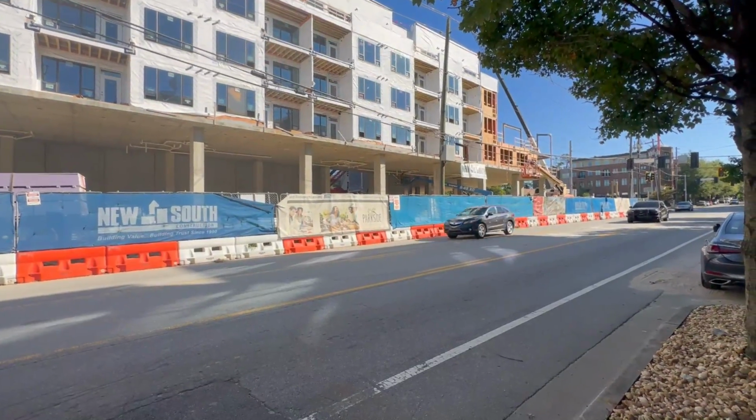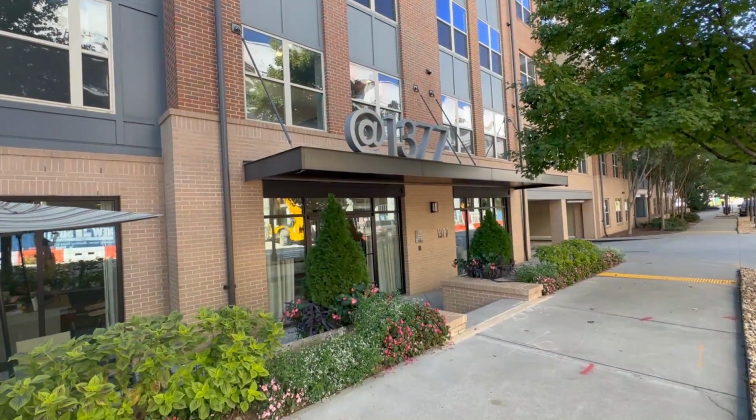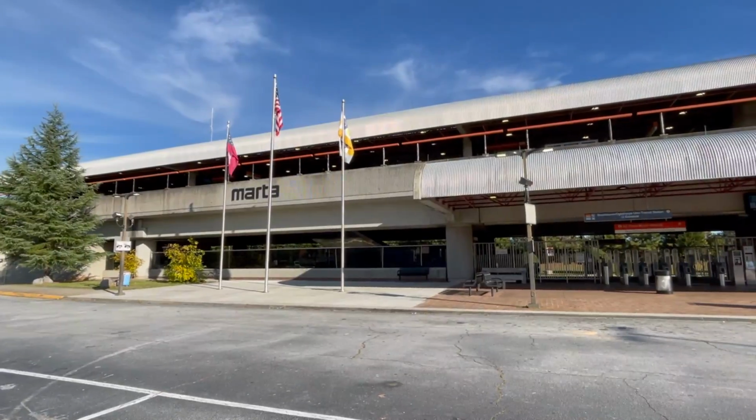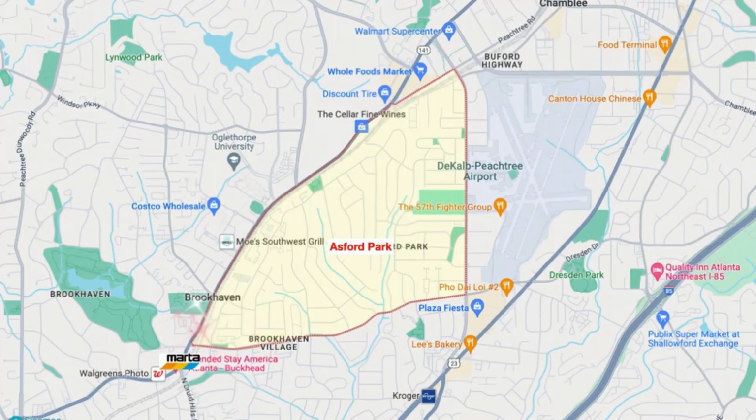So this is going to be great because it's going to bring a lot more restaurants into this area, which there's a few, which I'll show you here in a bit, but it's not a lot. So this is just going to be great. You're going to have some more options. And then right behind me here, you've got another apartment complex at 1377. If I kept going back this way, you're going to hit the MARTA station. And one other great development is a new Chick-fil-A. Now it's not a drive-through Chick-fil-A, but it is a big Chick-fil-A. It's right there off of Dresden and Peachtree Street.